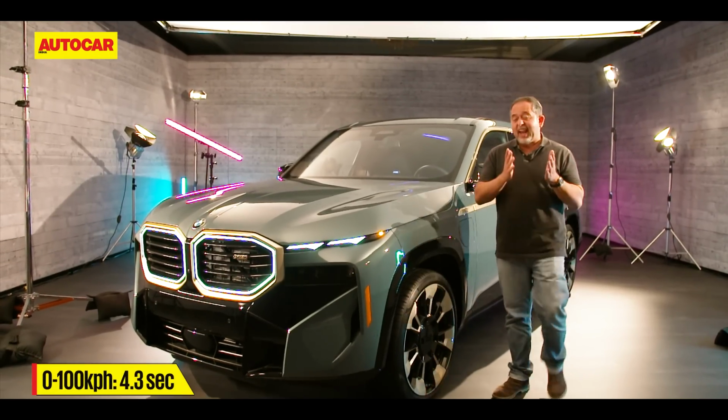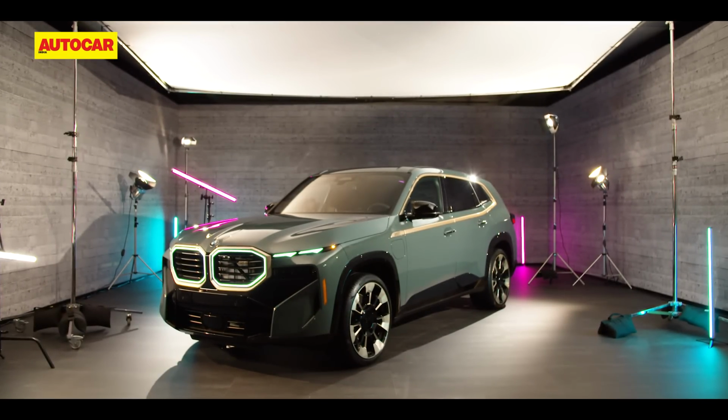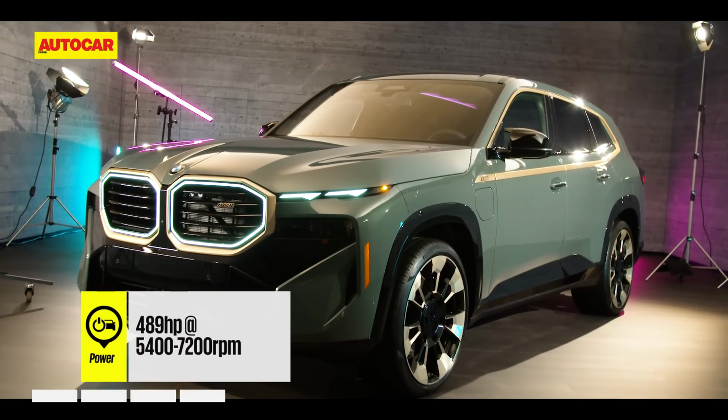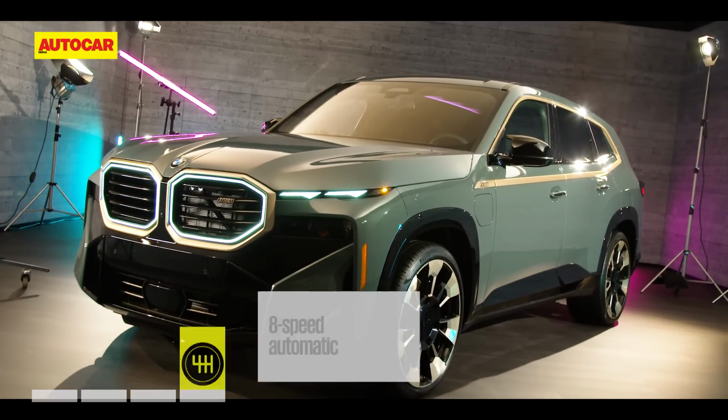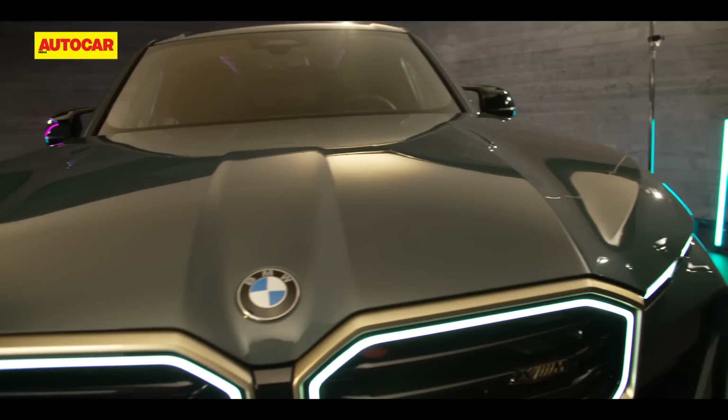This is BMW's XM, its most extreme performance SUV yet. Under the bonnet is a V8 with a strong hybrid system attached to it, and the power output is 650 horsepower. It gets a new 48-volt system which helps with rear-wheel steering and roll stabilization, and BMW said it gives the XM the most sporty drive of any SUV it has made yet.